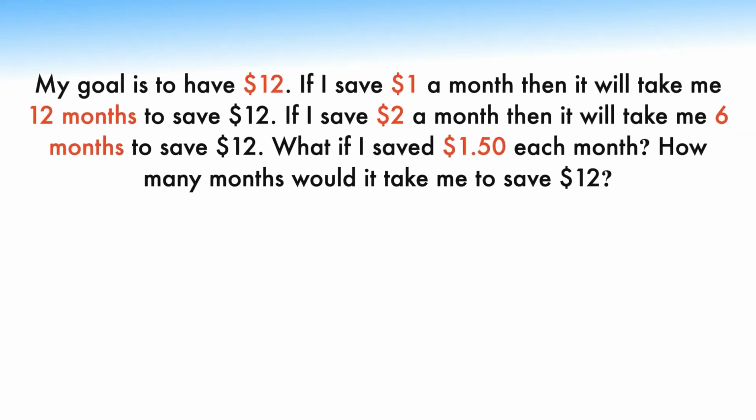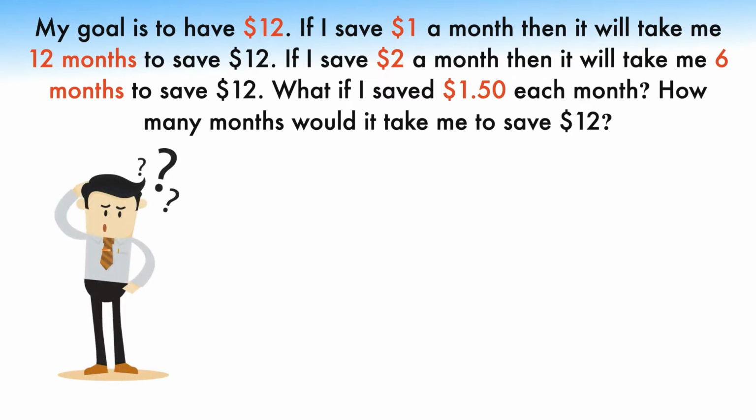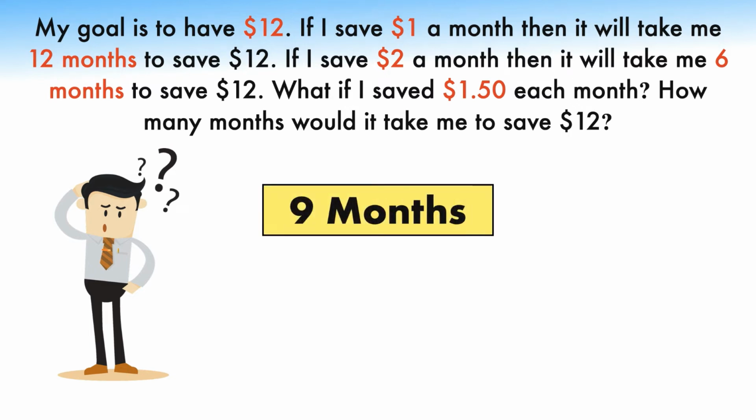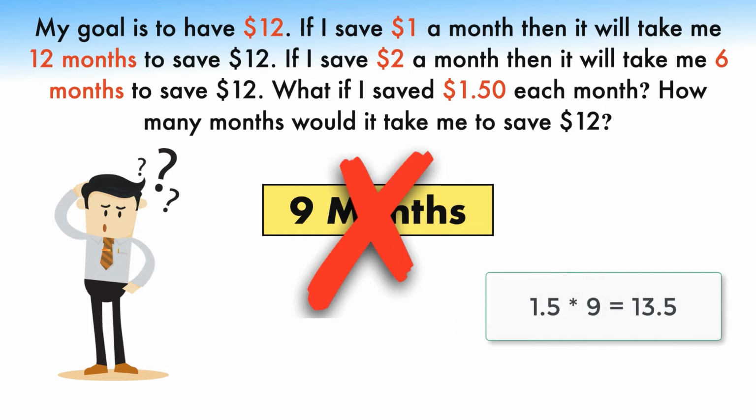Let me explain the solution now. Though the riddle looks simple, it is trickier. As soon as someone reads or listens to the question for the first time, most people think that the solution is 9 months. Most of them try to simplify the problem keeping the number of months in mind, but more emphasis should be given to dollars. As per the question, to save $12, if I save $1 every month, then it will take 12 months. And if I save $2 every month, then it will take 6 months. If I answer that it will take 9 months if I save $1.5 per month, then the answer is obviously wrong, because 1.5 times 9 equals $13.5 and not $12.